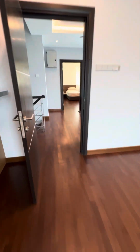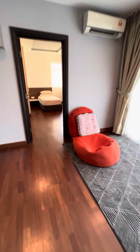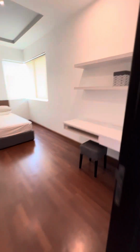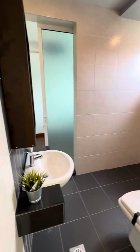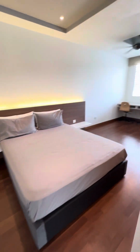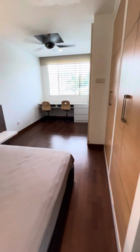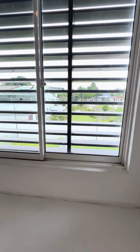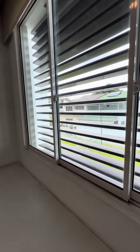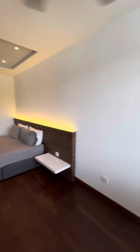Let's have a look at the second bedroom. This is a small bedroom. You can put your wardrobes here. It's a sharing toilet. This one is bigger than the one just now. It's a sharing bathroom as well. The neighbor at the back is all semi house.